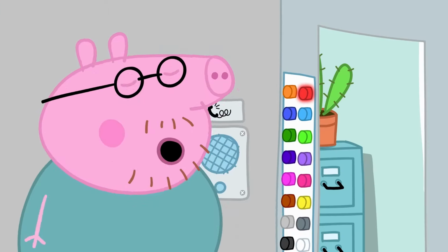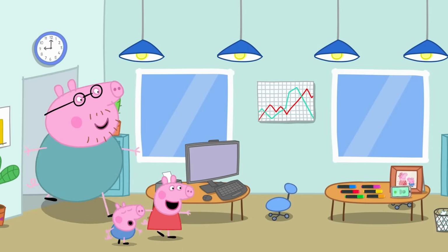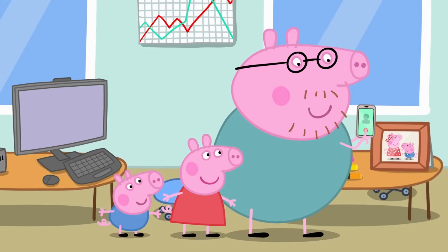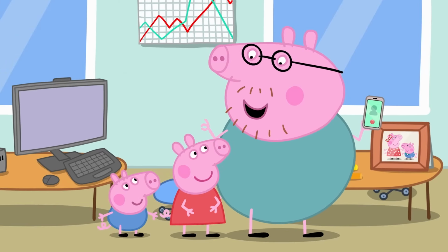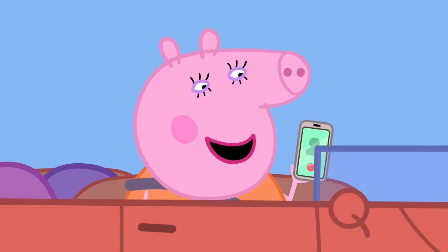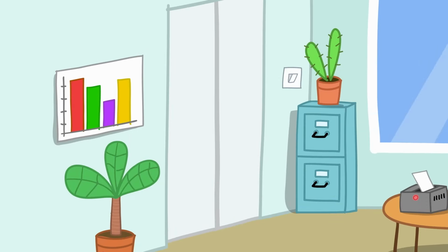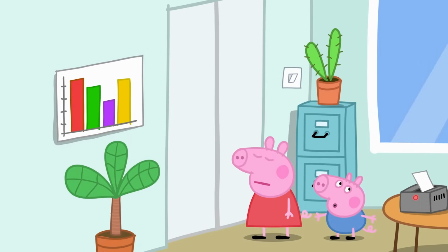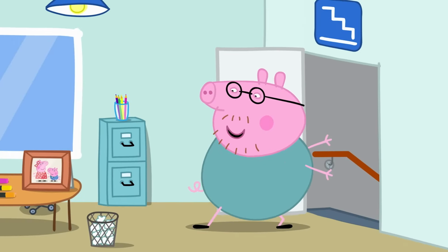Until... My office! Hello, Mummy Pig. We just had a little trouble with the lift. Be there soon. Peppa and George really love the magic lift. But Daddy Pig much prefers to take the stairs.